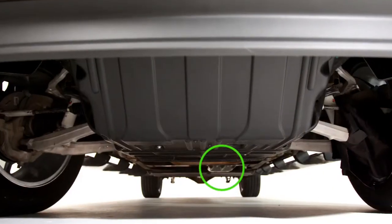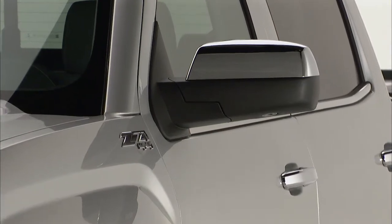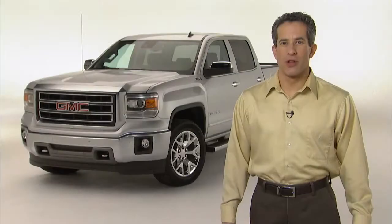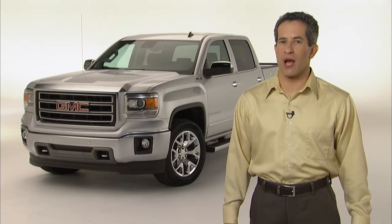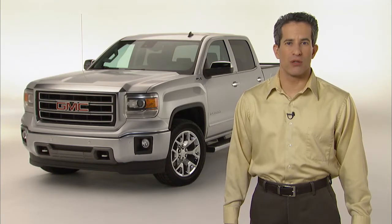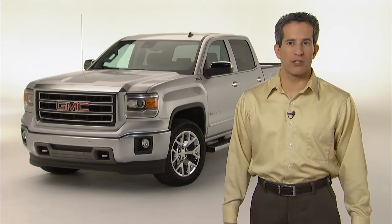There are also underbody shields that reduce turbulence, especially at higher speeds. Wind noise is also reduced with the more angled windshield and the sleek aerodynamic outside mirror design. The powertrain is another source of noise, and we've taken serious steps to block that noise from entering the cabin as well. Vehicle performance engineer, noise and vibration, Chuck Lamont explains.